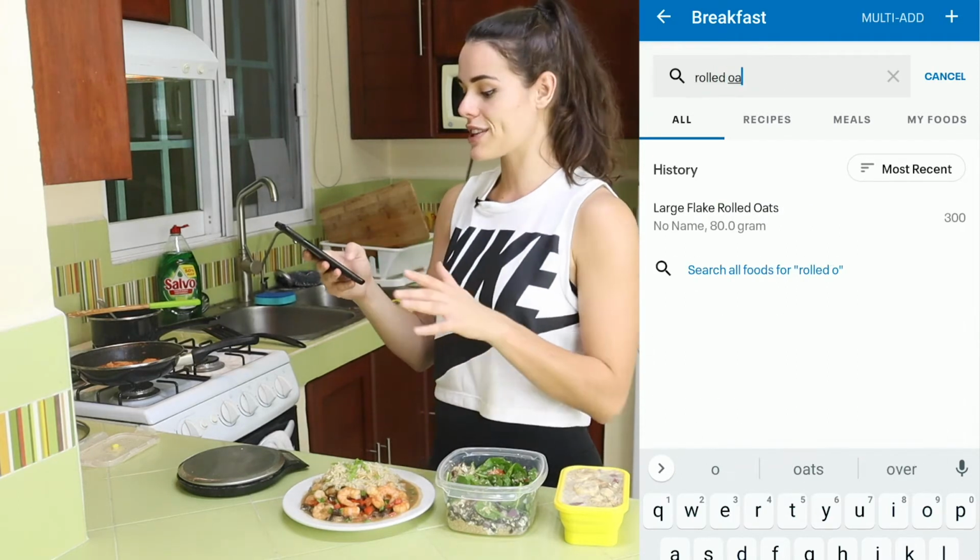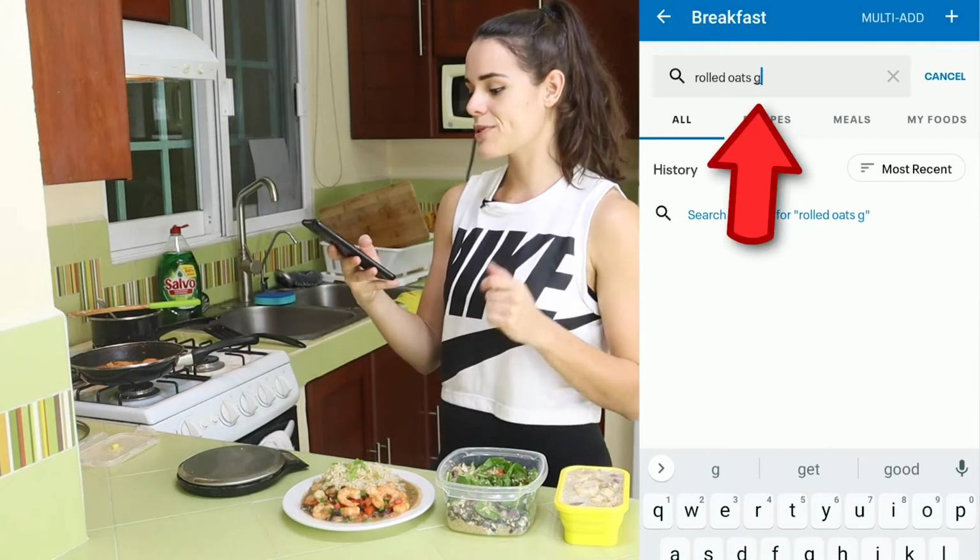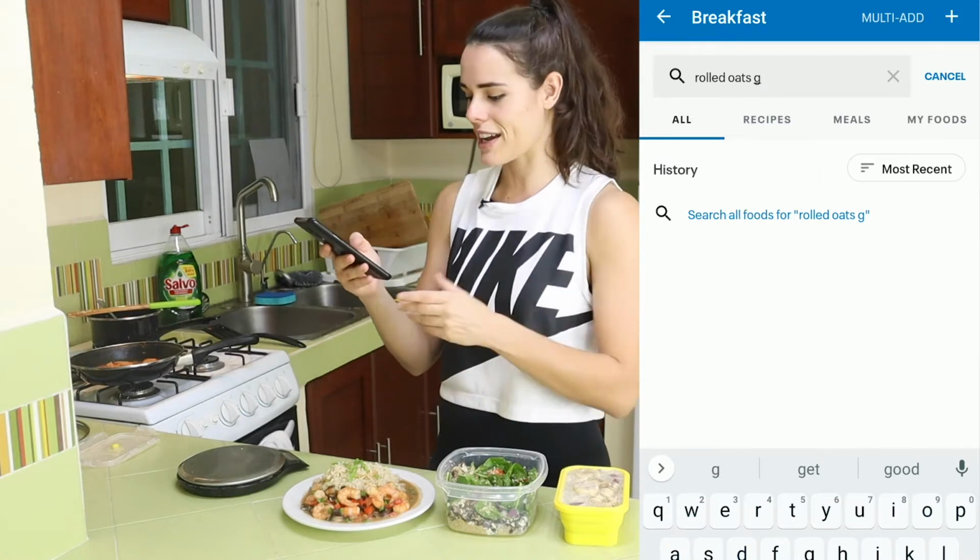One way you can pull up the options that do have measurements to the gram is you're gonna type in the food and then you're gonna type in a G next to it. So rolled oats G is what I put. Now it's gonna pull up options that allow me to track to the gram.